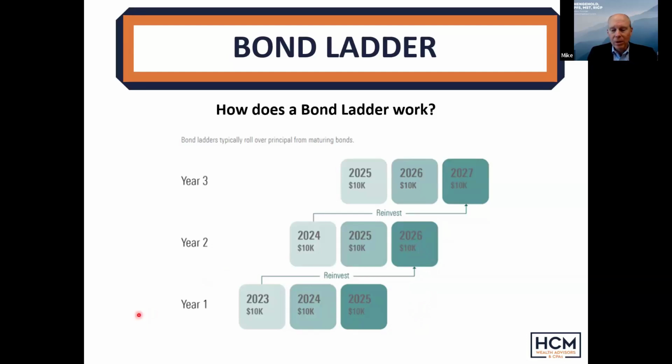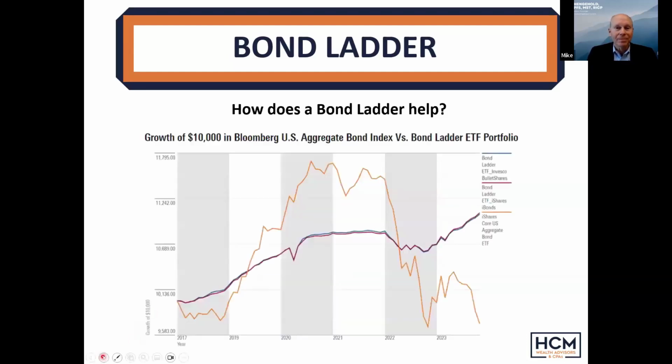So if we can move on to the next slide, this is effectively what a bond ladder does when you see it visually. The bluish line in the center and the reddish line are using two different fixed income product groups, one from Invesco and another from iShares. Both are basically the same thing, building a 3-year ladder. And the orange line is what happened to the bond market.